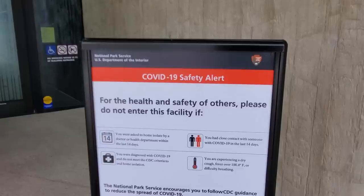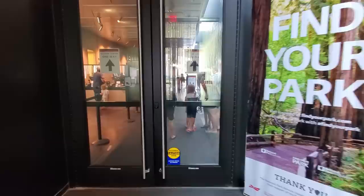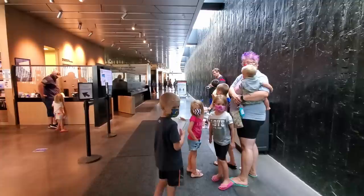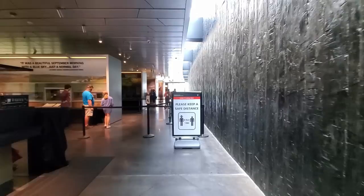So we're going to go inside just for safety measures. I will put my mask on and we'll check out inside. So they do have an indoor exhibit as well. Since there's some people in here, we're just going to briefly go through it.